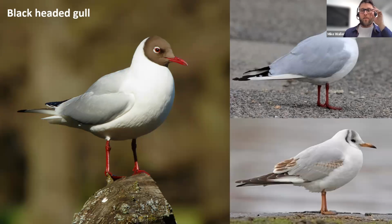Now, one that I'm sure everyone is much more familiar with is the black-headed gull. As I was just saying to Kate before the webinar started, the black-headed gull is an incorrect name. It should really be called the chocolate-headed gull, because it isn't black at all, is it? It's chocolate. They only get their chocolate head in the summer. They start to get their dark head in about March, so they're in full breeding mode at the moment.